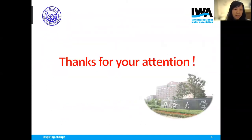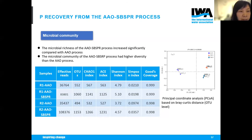Next slide, yeah. Next, let's have a look at the microbial community analysis. From the OTUs and the Chao and ACE indexes, we can see that the microbial richness of the side stream process increased significantly compared with the AAO process. And also the microbial diversity increased.